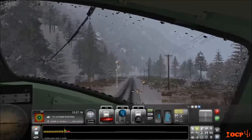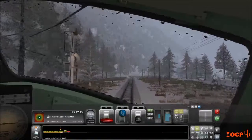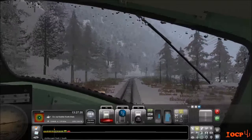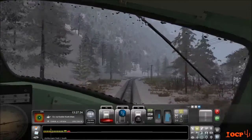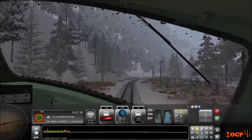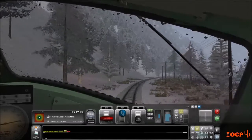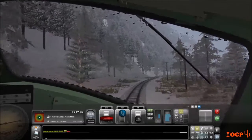And there we go. 1%. The wipers off for a minute so you guys don't get driven crazy. Just a little bit of throttle to get her over the crest.